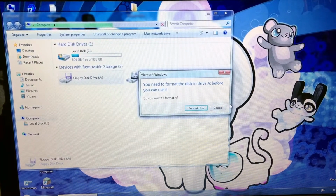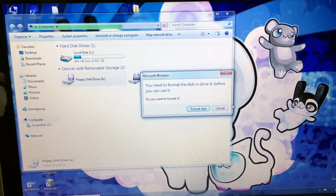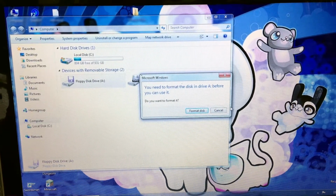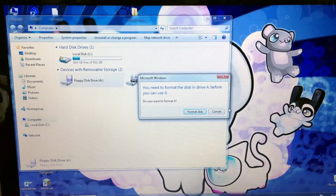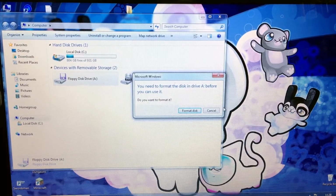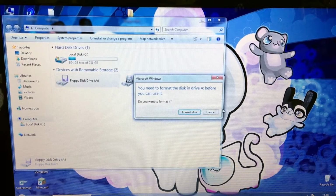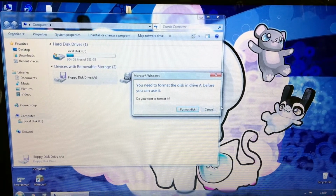Let's hope this works. Damn. The disc has failed. Oh well. It was worth a try, but unfortunately that's it. The computer that the original files were on is long gone. The disc is now gone. So that's it. It's gone. That's a shame.